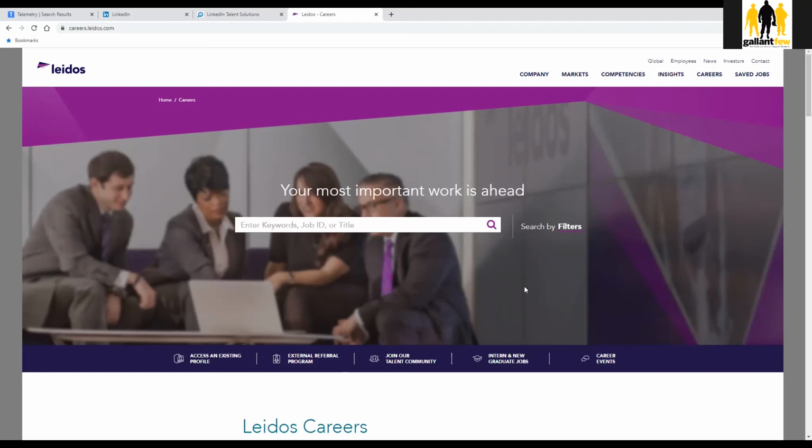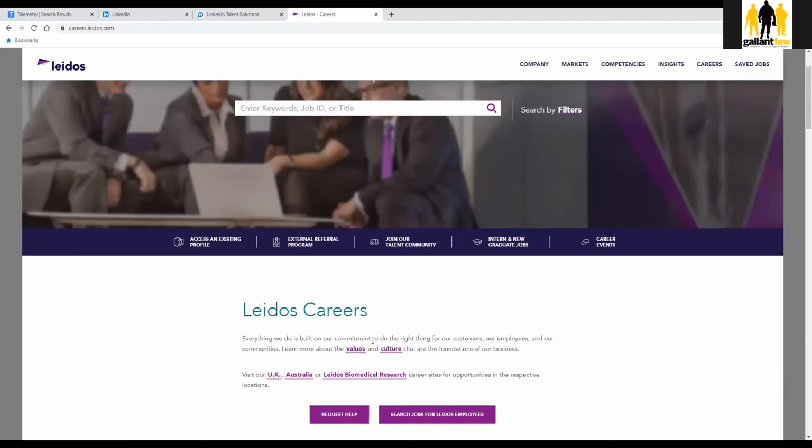So it's pretty simple to get to our career site: careers.leidos.com. You can just Google Leidos careers, and it'll be the first thing that comes up. During my briefing, I mentioned some of our subsidiaries, and I do want to mention that briefly. It's mentioned down here, right? For example, we have subsidiaries like Leidos UK and Leidos Australia. We also do some biomedical research work supporting Frederick National Laboratory, and that's through a subsidiary of ours called Leidos Biomedical.